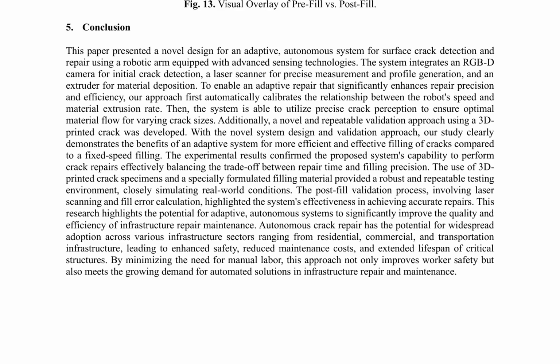This research highlights the potential for adaptive, autonomous systems to significantly improve the quality and efficiency of infrastructure repair maintenance, enhancing safety, reducing maintenance costs, and extending the lifespan of critical structures.